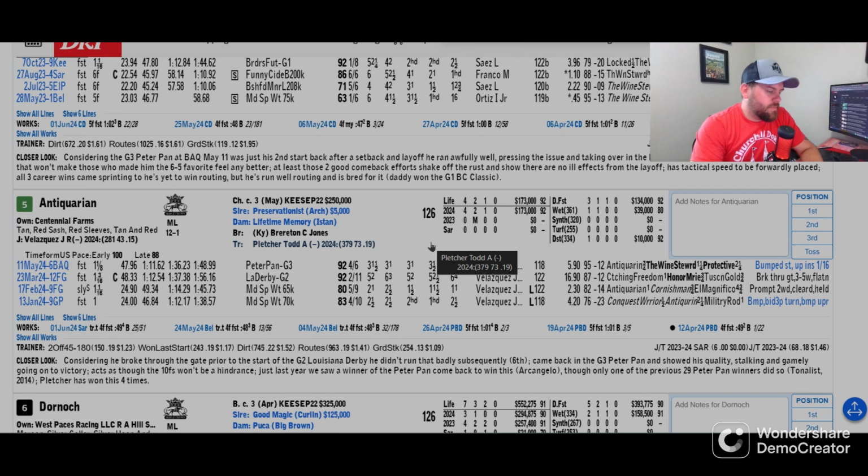Just like when we always bet the other Baffert or the other Chad Browns or the Brad Coxes. Here's the other Pletcher that is worth a little bit better of a value at 12-1, coming off of a big win in the Peter Pan.